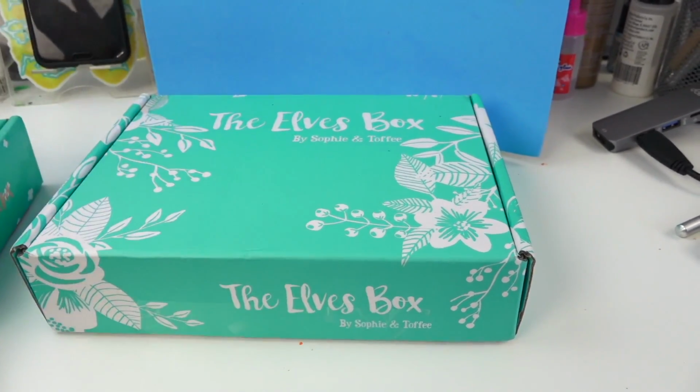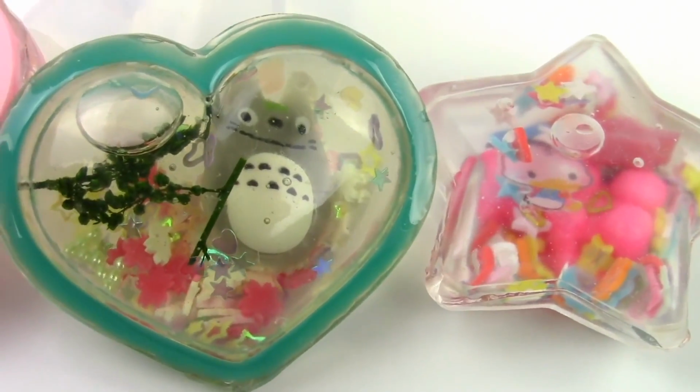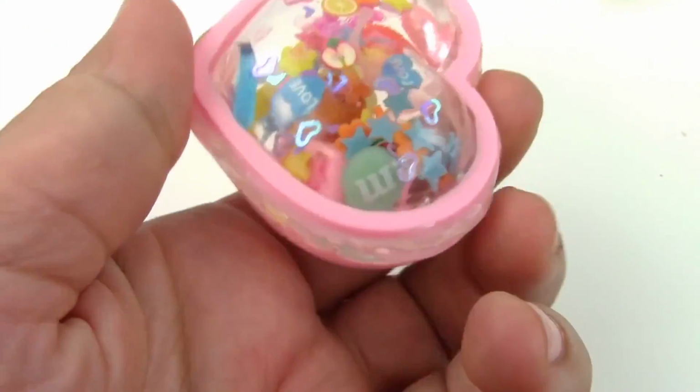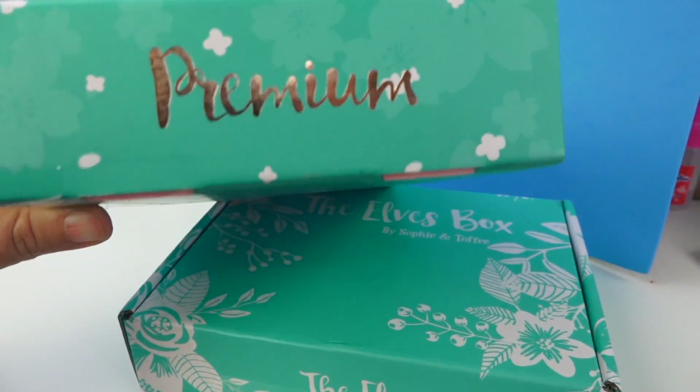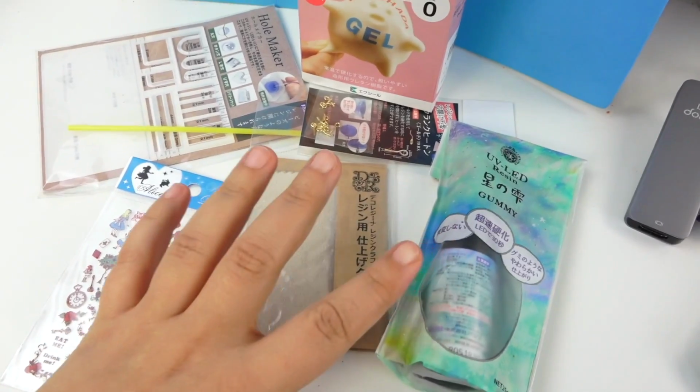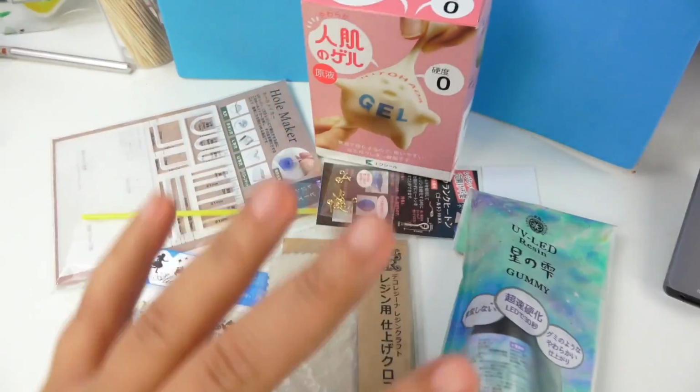Think about the monthly box as a kind of craft kit. The items in there work together to make a final product. Whereas the premium box has craft ideas in there. From what I hear, the next one is going to have mini craft kits inside it, but they are Japanese items. So don't think of them as a unit that goes together, but individual projects that you can get creative with. See the difference? One is a cohesive kind of project with extra things. The other one is extra things that you could make projects out of.